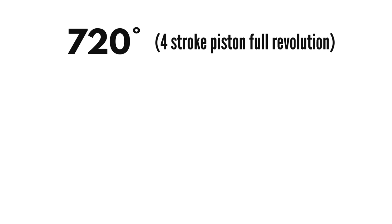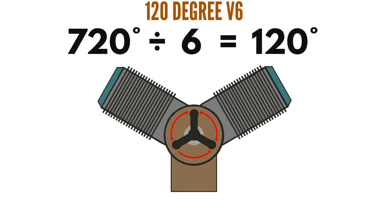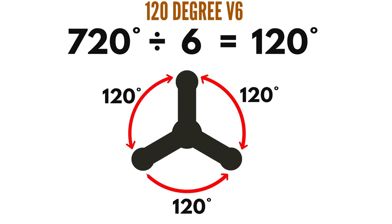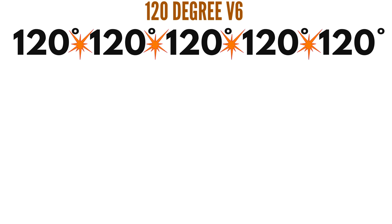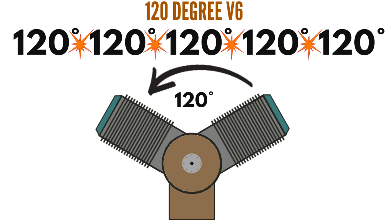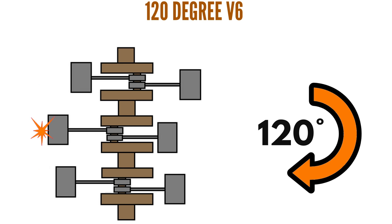What about the balance of the 120 degree V6? 720 degrees, which is a full revolution of a four-stroke engine, divided by the number of cylinders, is 120 degrees, which gives the crankshaft a crank pin separation of 120 degrees. This gives it a firing interval of 120 degrees, which is the same as the bank angle, and in theory this makes it the best V engine bank angle and gives it a perfectly even and smooth firing interval.